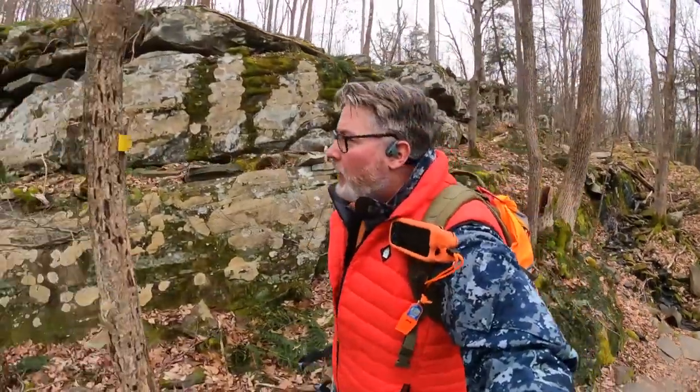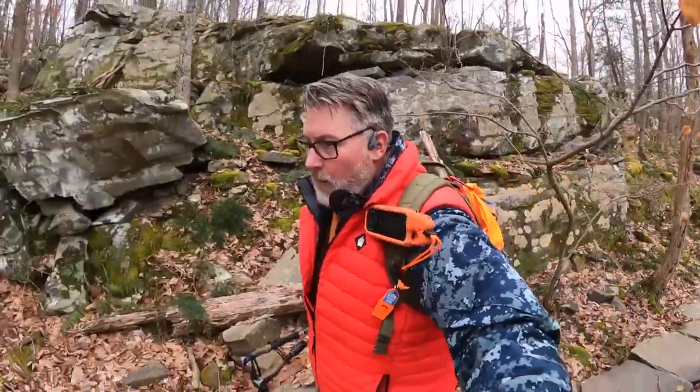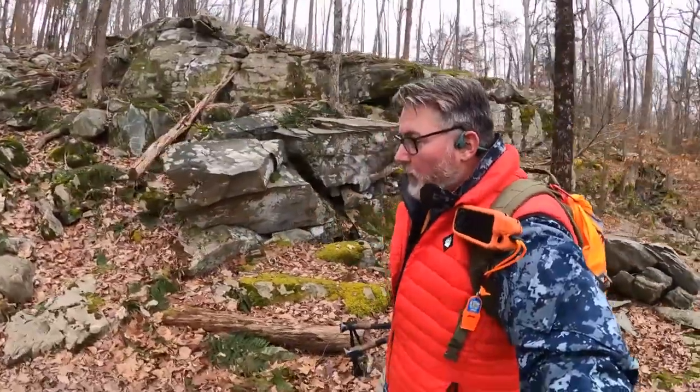Another fun trail. Lots of stonework. Very nice. It's gonna be great in the spring when the water's really flowing.